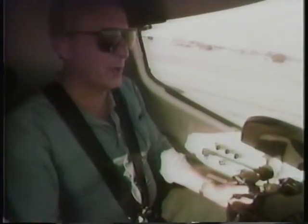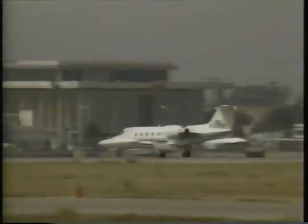You notice we didn't use the reverse thrust. That's because there's a problem with one of the thrust reversers on this airplane, which needs to be attended to. Well, if you could look out the front window, you'd see that I used all the runway. I take advantage of whatever I have.